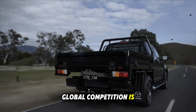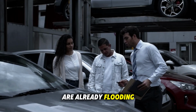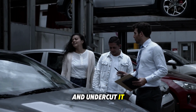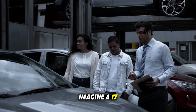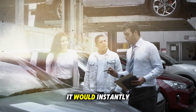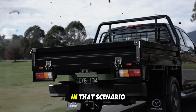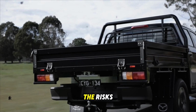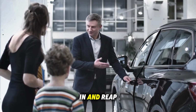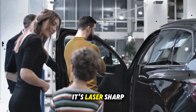Global competition is another looming threat. Chinese automakers, who are already flooding markets with affordable vehicles, could take Mazda's playbook and undercut it even further. Imagine a $17,000 pickup with flashy tech and aggressive marketing. It would instantly steal Mazda's thunder, especially in emerging markets. In that scenario, Mazda takes all the risks of opening up the affordable pickup segment, but competitors swoop in and reap the rewards.